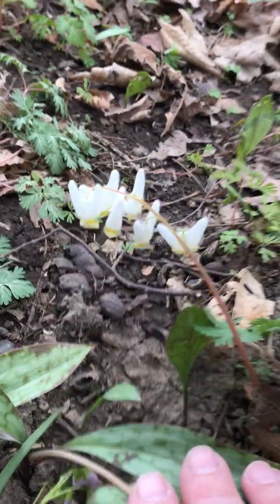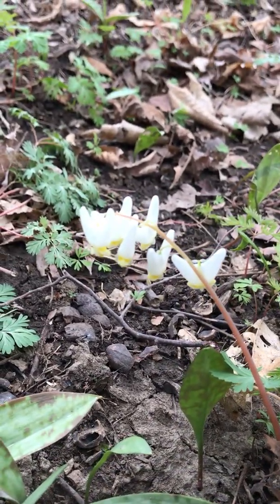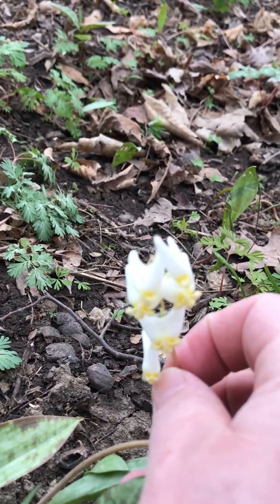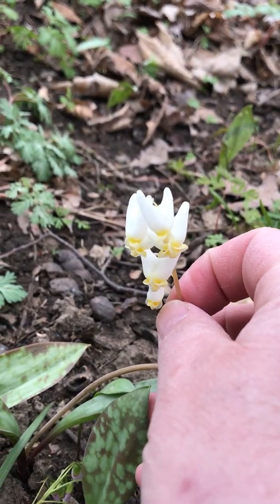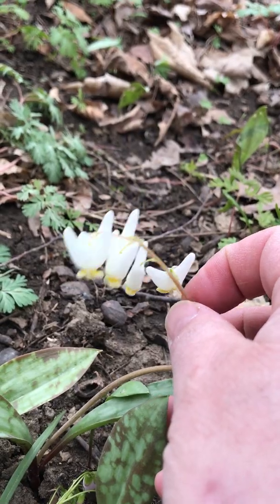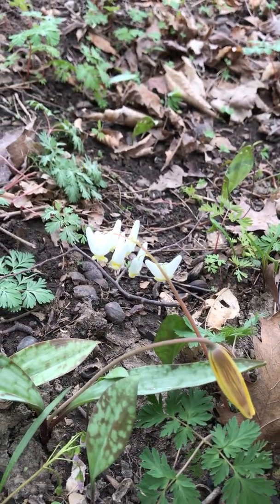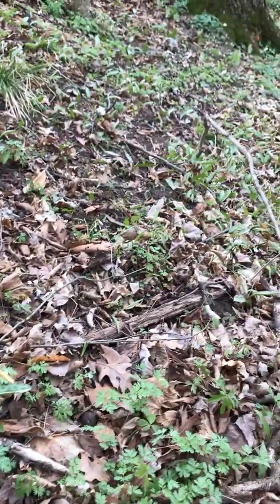Now as we go back to that yellow trout lily and you take a look at the flowers that are behind it, this is what we call a Dutchman's breeches. And you can see that it looks like a pair of pants that are hanging off of a line, and that's why they call it a Dutchman's breeches. There's another flower that looks similar to that called squirrel corn. I don't have any of that here in my woods, and so not going to be able to show that to you.